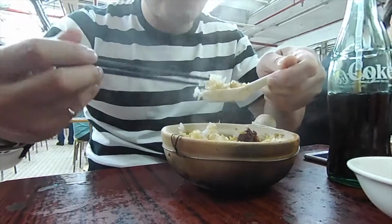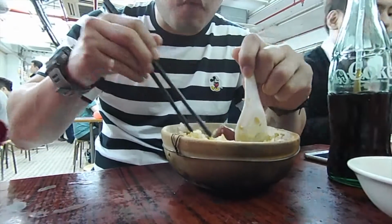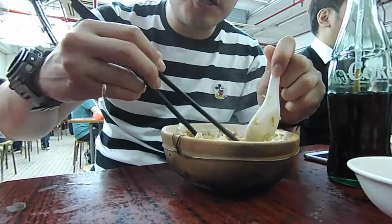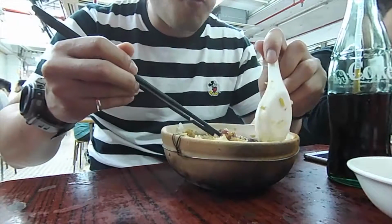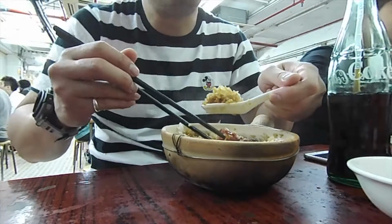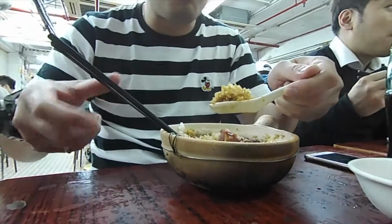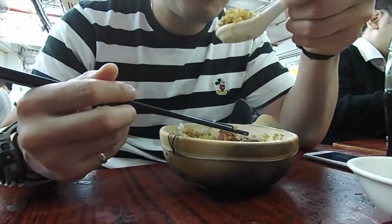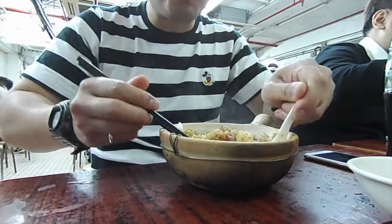Okay, nice. I'm trying the Chinese sausage as well now. It's good. I can't tell the difference between the Chinese sausage and the other one. I think it's good. Well, that's it. It's okay. It wasn't expensive, right?